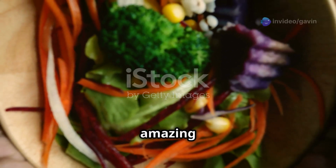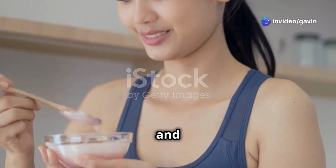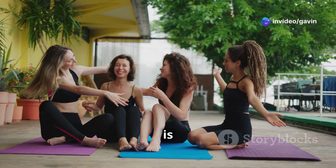So there you have it, 6 amazing prebiotic foods to support your gut health and feel your best. Remember, a healthy gut is a happy gut.